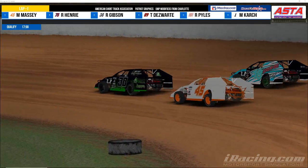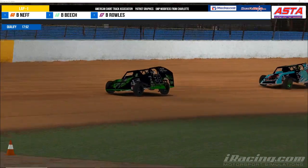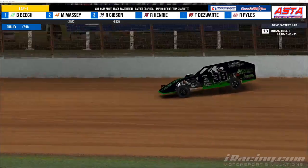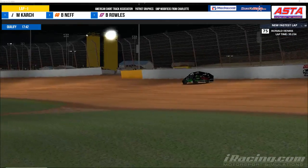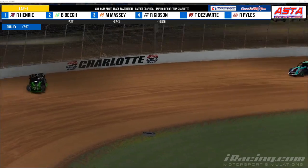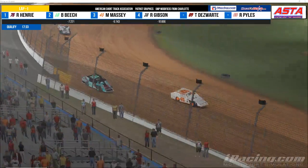Looks like we may be going green this time. Yeah, Gibson on the throttle off of 4. He's going to lead the field down the front boulevard into turn number 1. And what a great start for the 38 machine. It's his race to start, and Gibson rockets down the back chute into turn 3 already. Rick Gibson going to lead lap number 1.